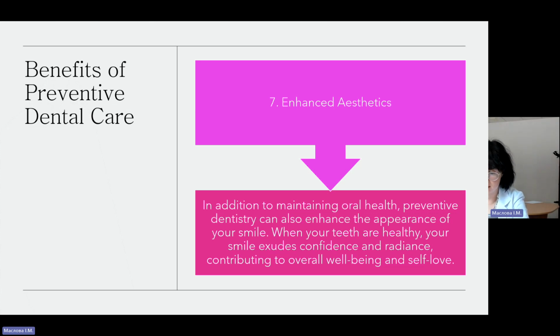Detecting and treating dental issues early can potentially save the patient's well-being. By scheduling regular dental exams, you can ensure that you are giving your smile the optimal care it deserves. Professional cleaning. What does that mean?